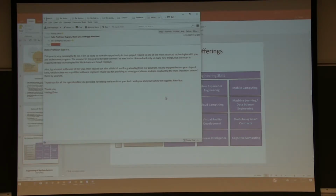This year, it's very meaningful to me. I feel so lucky to have the opportunity to do a project related to one of the most advanced technologies with you and make some progress. The summer this year is the best I've ever had, as I learned not only so many things, but also ways to implement new technologies like blockchain and smart contracts. Also, I graduated at the end of the year. I feel excited, but I'm also a little sad to be graduating from our program. I really enjoyed the 2 years I spent here, which makes me a qualified software engineer.